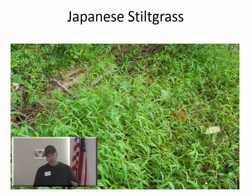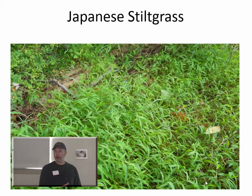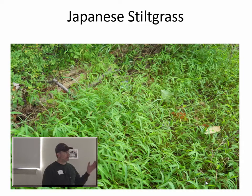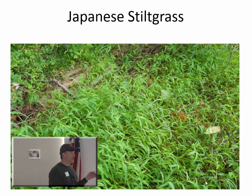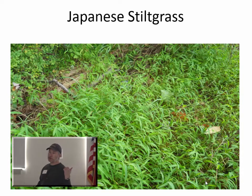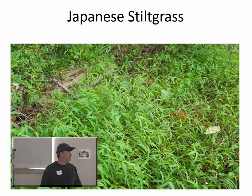Japanese stiltgrass. You can kill stiltgrass all you want post-emergently, but it goes right back to that hay-scented fern or that mile-a-minute. If we don't address the seed source with Japanese stiltgrass, we're going to have Japanese stiltgrass back on the site. Even with products like Alst, we're only seeing about 2 years of control on stiltgrass with that soil residual activity, and then the site tends to get repopulated by stiltgrass. So this right now is one of our biggest nemeses for forest site invasive plants.